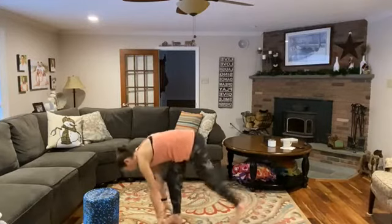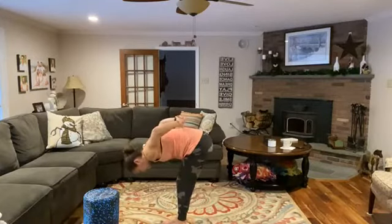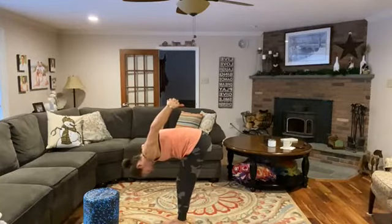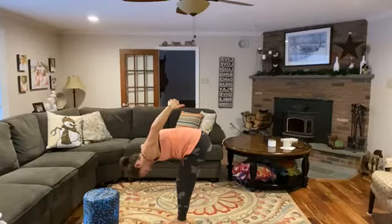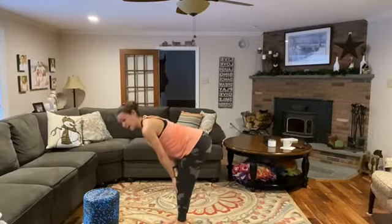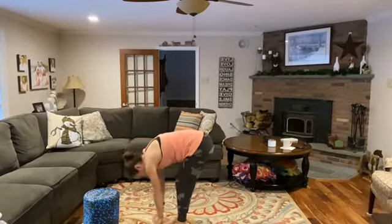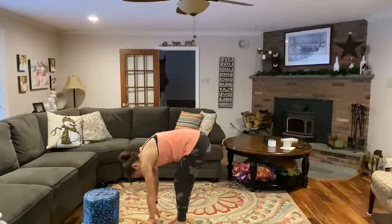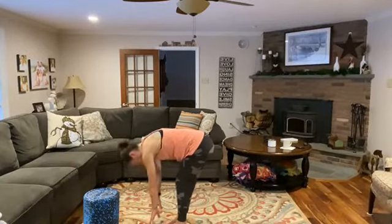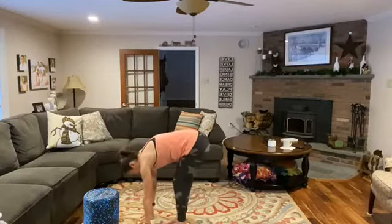Good, and step that leg forward. A little forward fold here. Maybe interlace those hands and stretch up behind you if you want to. Stretch the back or the chest a little bit more. Good, inhale, rise up halfway. Flat back here. And then exhale, down. One more time, inhale, halfway. Strong back, strong core. Exhale, down.